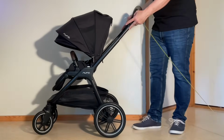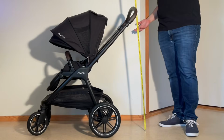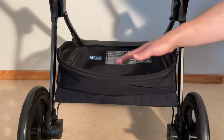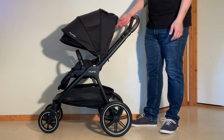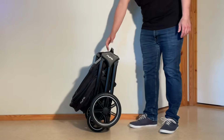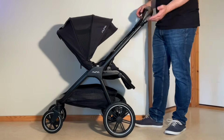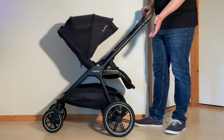Moving on to parent comfort, the LX's handle is adjustable between 98 and 109 centimeters in height, while the shopping basket is decently sized and easy to access due to its wide entry point. With regards to folding, the LX is a very easy setup, involving only flipping the seats forwards and yanking up on the central strap to fold the model down to a self-standing package that's easy to carry by that same strap.